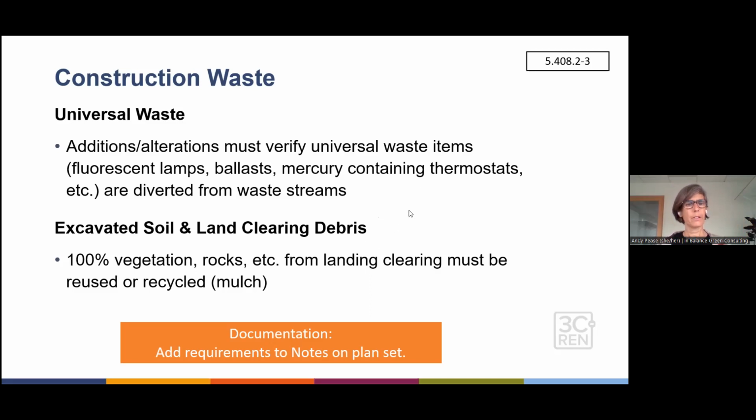Okay, thank you. So in the construction waste, universal waste is not a term that I was familiar with, but it's basically household hazardous waste is the way that I know it. And it's basically, if you are doing an addition or alteration, you must figure out a way to recycle fluorescent lamps, mercury containing thermostats, batteries, any of that stuff has to be diverted from the waste stream. And then of course, the vegetation, land clearing, everything must be reused or recycled or mulched or something like that.